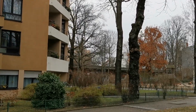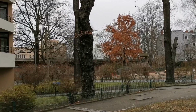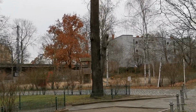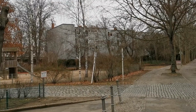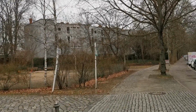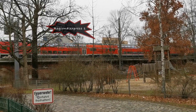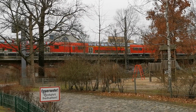And now we're going to the north, so the opposite direction from where I've come, but now at the other side of the railway, of the S-Bahn. And you can see that there are some modern houses here as well. So this whole area, there's nothing left of those old buildings. Oh, by the way, there's a nice Regional Express in that fancy red color.